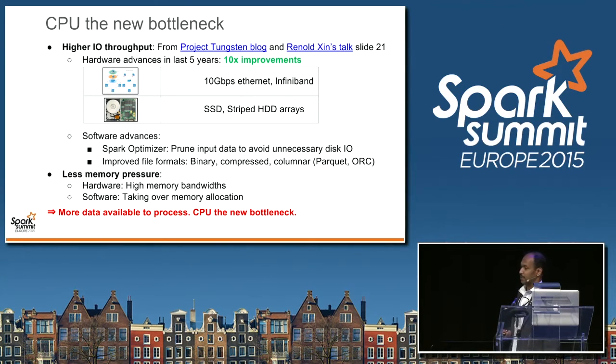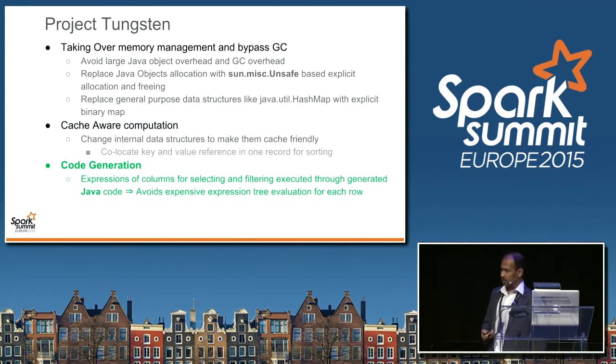Again, we have all seen how CPU is the new bottleneck for Spark computations, and that's because of the much higher throughput given by the hardware advances in the last 5 years for network and storage. Then you also have some software advances in the form of the Spark Optimizer, which minimizes unnecessary disk I/O. Then you have improved file formats getting popular over the older text-based file formats. And you also have much better memory bandwidth compared to a few years back. But the CPU hasn't kept pace with the improvements on the I/O side and the memory side. So we have much more data being dumped on the CPU, and the CPU is overwhelmed to process it at that speed. That is where Project Tungsten came into the picture.